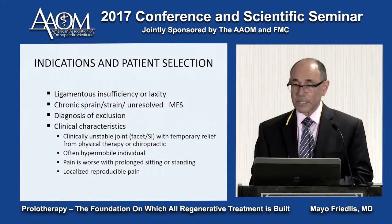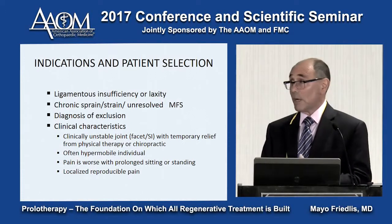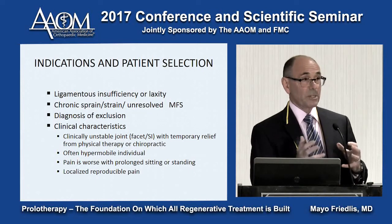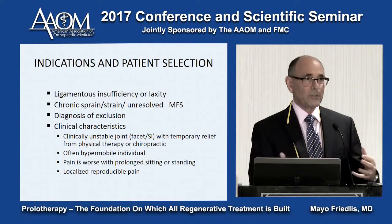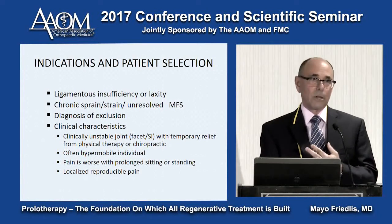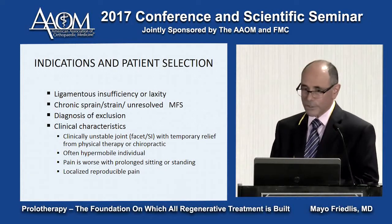So, indications, patient selection. Ligamentous insufficiency or laxity, chronic sprain, strain, unresolved myofascial syndrome. It's a diagnosis of exclusion, really. Once you develop experience, you can sort of smell a ligament structure problem as you see the patient. But in the beginning, you want to rule out common things like radiculopathy or fracture and other things that can cause pain. And you might want to try other treatments before you resort to prolotherapy, particularly if you're new at this.